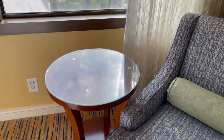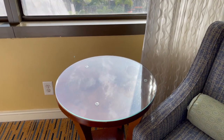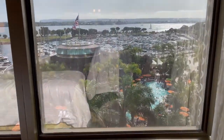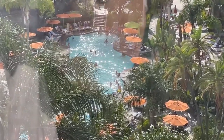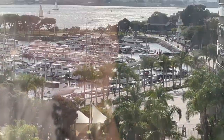And we are staying at the, where are we staying at? And we're at the Marriott Marquis in San Diego, and this is our view. Isn't that beautiful? And then down there's the pools. There's one right there, and one over there. I think one's an adult-only pool. There's our view over there.